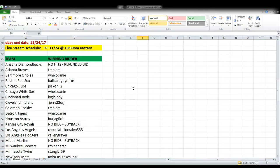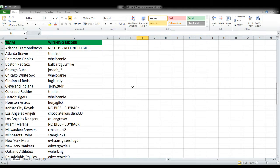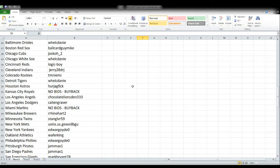The Diamondbacks, you know what, guys? I had that listed. Then I saw a message from somebody tonight. They said that there are no Diamondback hits in this product. So I actually messaged the person who bought that team, and I refunded them and canceled that sale. That's why that team was noted as no hits refunded.